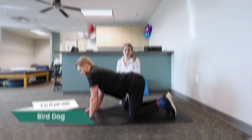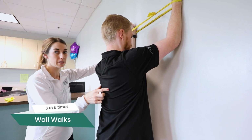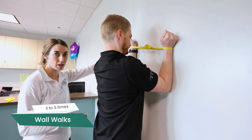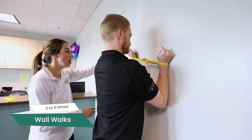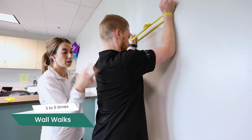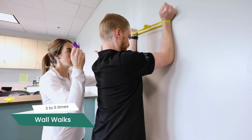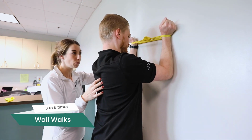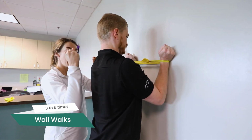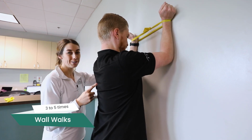So there we go. So these are called wall walks. These are great for scapular strengthening and scapular stability, which is a huge component of your postural strength and that posterior chain here. So the most important thing here is that we're working from the back of our shoulders, not the front, as well as keeping our wrists on top of our elbows. Letting those come in is going to be a compensation and a sign of weakness, and what we want to focus on is resisting that band as well as keeping those elbows underneath the wrists there.